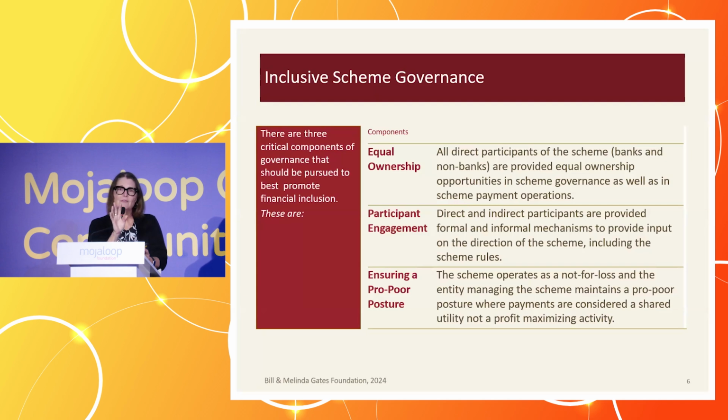But even if that is not a real possibility, for example, the central bank is the owner of the payment system, we have robust participant engagement. So opportunities for the participants, whether it's through committees or votes or working groups, to be able to have a voice in the future of the payment system, what use cases are prioritized, technical matters, all the things that are truly important to the entities, the DFSPs, that are using our payment system. Because remember, they're our customers, right? We need to respect their views into the system.